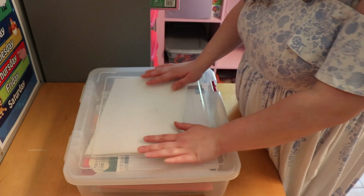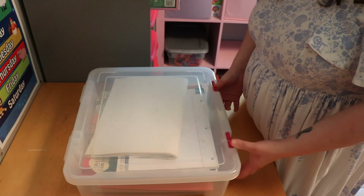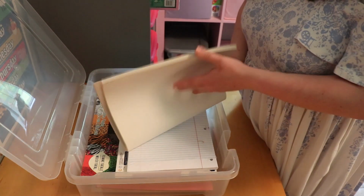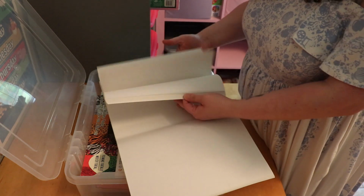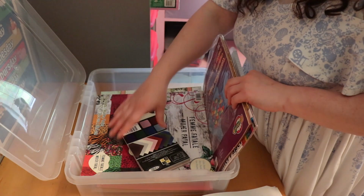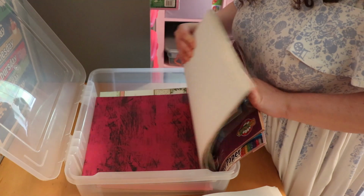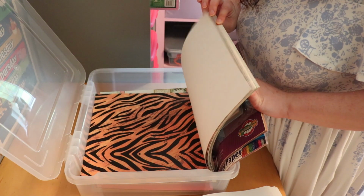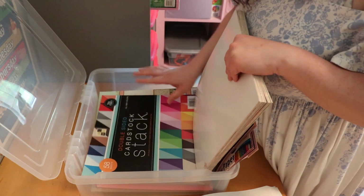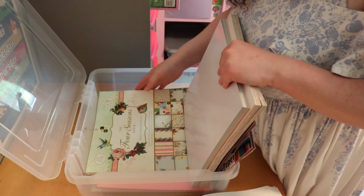So this box right here was underneath my laminator, and all that's in here is paper. All kinds of paper. This paper right here is the paper I usually take outside and let her paint on. We have lined paper, glittered paper, little glittered paper. This one has all kinds of different designs in them. This one just has different colors. I prefer cardstock over construction paper because I feel like it's more durable.